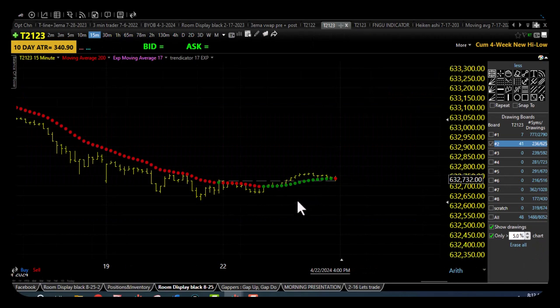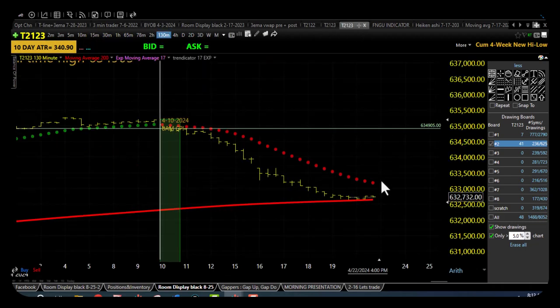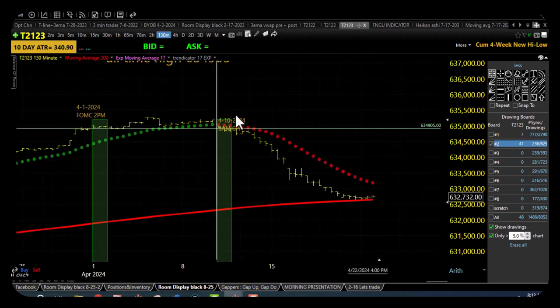All right, T2123. Same thing, a little sell-off this morning, and then we had a rally in the afternoon right there. So it started out red, wound up green, then we had a pullback. T2123 3-bar chart. All right, we're coming into this rising 200 SMA. I like to see a bounce. I haven't seen a sign of a bounce.